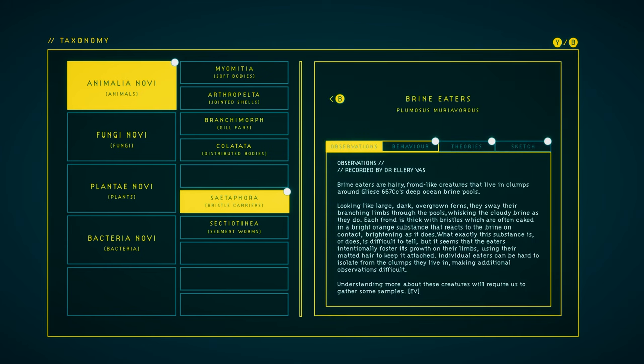Brine Eaters. Brine Eaters are hairy, frond-like creatures that live in clumps around Gliese 667cc's deep ocean brine pools. Looking like large, dark, overgrown ferns, they sway their branching limbs through the pools, whisking the cloudy brine as they do. Each frond is thick with bristles which are often caked in a bright orange substance that reacts to the brine on contact, brightening as it does.